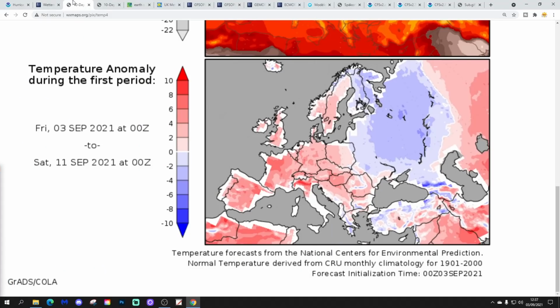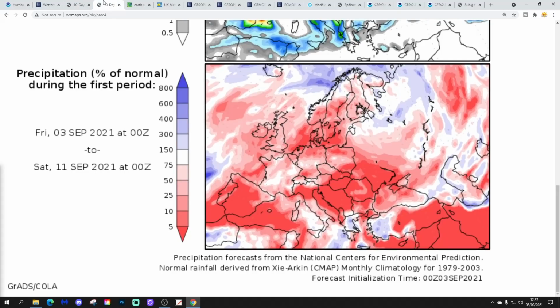Temperature anomalies on the 3rd to the 11th of September are going to be warmer than average, not just in the UK, but through most parts of Europe, and particularly Western Europe at the weekend. Precipitation anomalies from the 3rd to the 11th of September are still drier than normal.